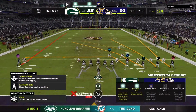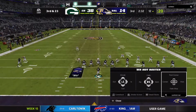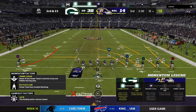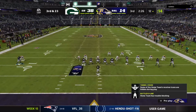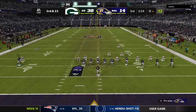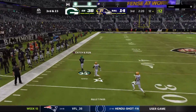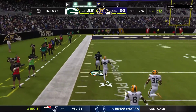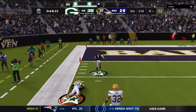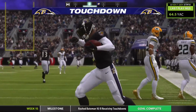After the sack, they'll come up now 3rd and long. Yeah, I wouldn't be surprised to see them run the ball here just to try and get some space. 13. Now on 3rd and long, they'll look to throw. Open man is Bateman. It's complete. And all the way in for a Ravens touchdown.